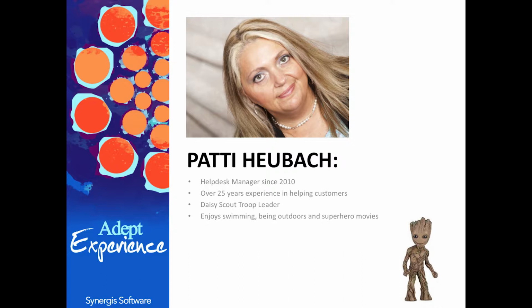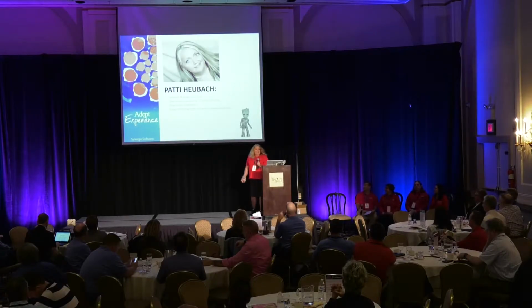I'm also my daughter's Daisy Scout troop leader, and I enjoy swimming, being outdoors, and I'm a big fan of superhero movies, so that's why we got Groot there.